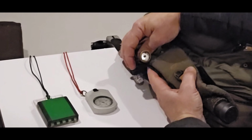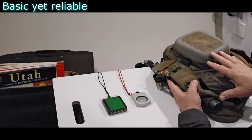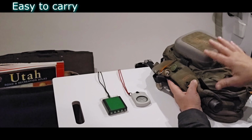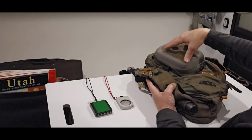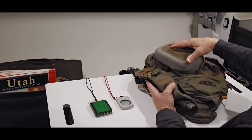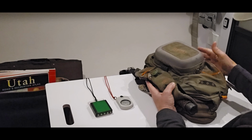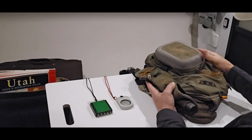This is one that I keep on my fishing bag at all times. That's another thing, a compass is only good if you carry it. Quite often when I'm hiking away from camp, this bag is going with me. Even if I don't fish, I will carry things inside this bag and use it as a day pack.